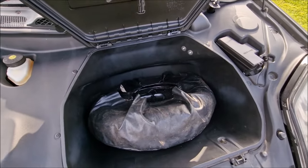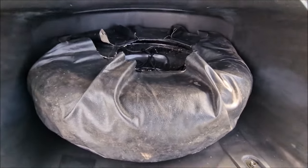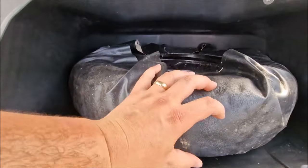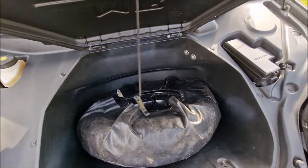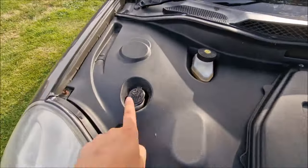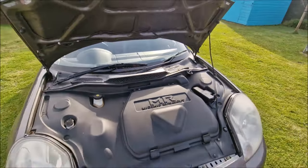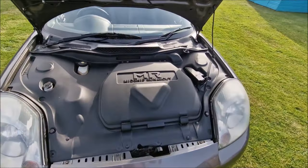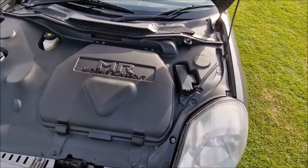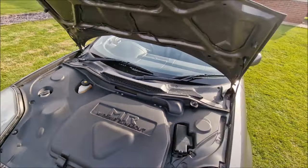And actually in here, you've got a spare wheel. It's the Space Saver wheel. It's got its original jacket on as well, which will say Toyota on, which is nice. That's all in place. There's not much space in there if you want anything else, is there? Washer bottle, brake fluid, fuses. Not much under there, is there? I think Toyota probably could have done something a little bit better with this, but I do like this midship runabout. That's a cool little feature, that.